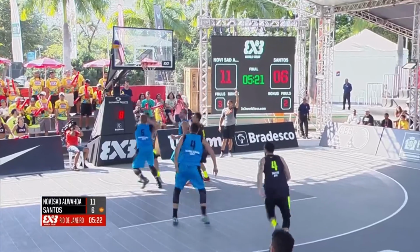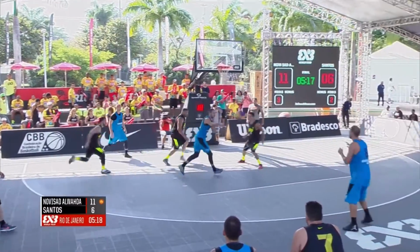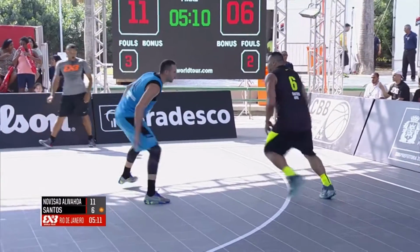Wide open two for Ismark. Couldn't get it to go. And then he, bulletproof for two. That's wide right. 11 to six, 5:50 to go.